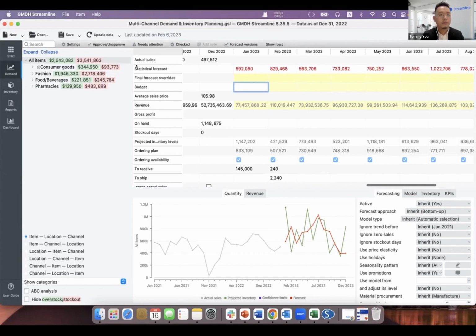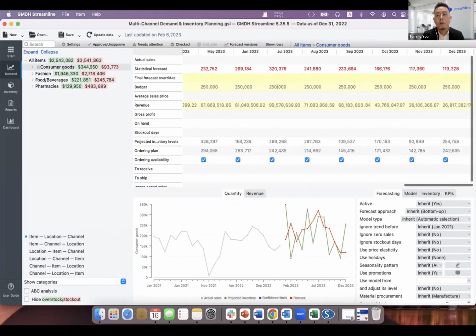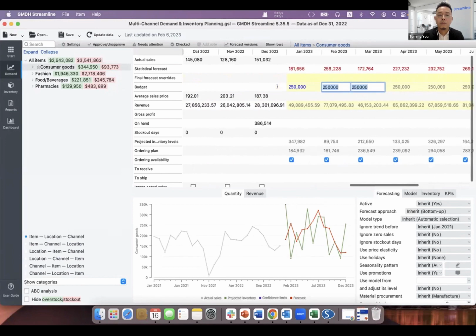So for example, I still take consumer goods as the example. If we have 250,000, okay, this is the budget. We just base it on the sales unit, so we apply it to the profit value. This is all the current budget for this category.